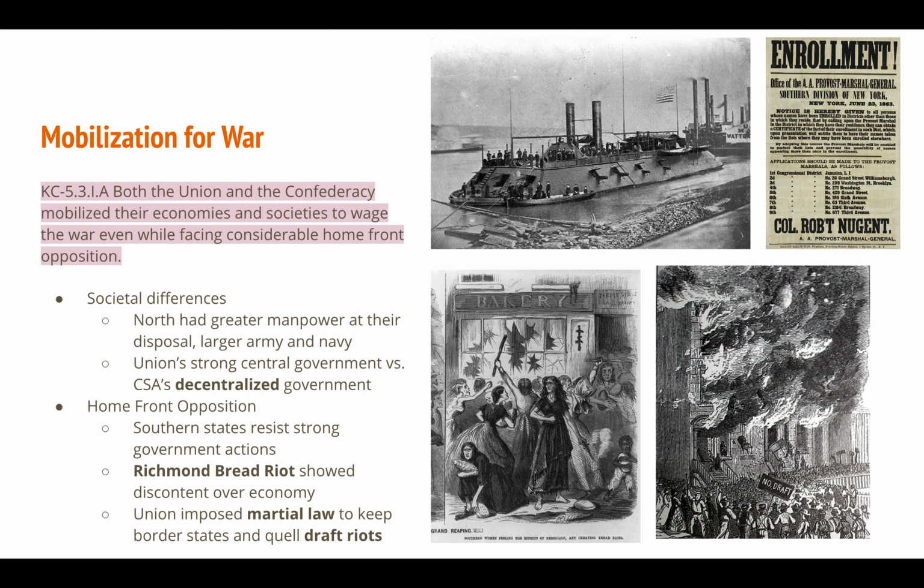There were some societal differences. The North had greater manpower at their disposal. They had almost 4 times the amount of free population in the North than they did in the South. It was about 5.5 million in the South and over 20 million in the North. And they already had an army. They already had a navy. They just had to continue to add to it.